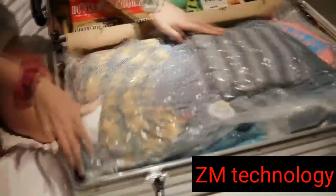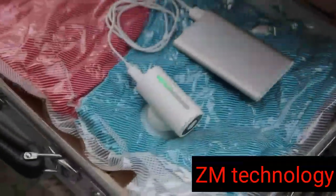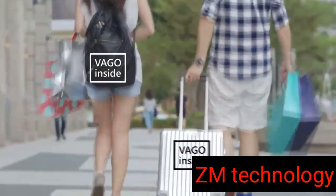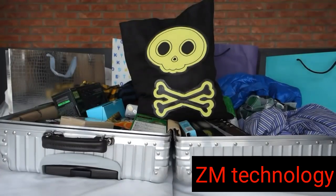The only thing you need to do is put the shrunk vacuum bag into your luggage. We can also use a portable battery to recharge Vago. We believe this convenient design could make shopaholics buy more. Remember those dirty clothes? The Vago vacuum bag can prevent smelly odors and germs.